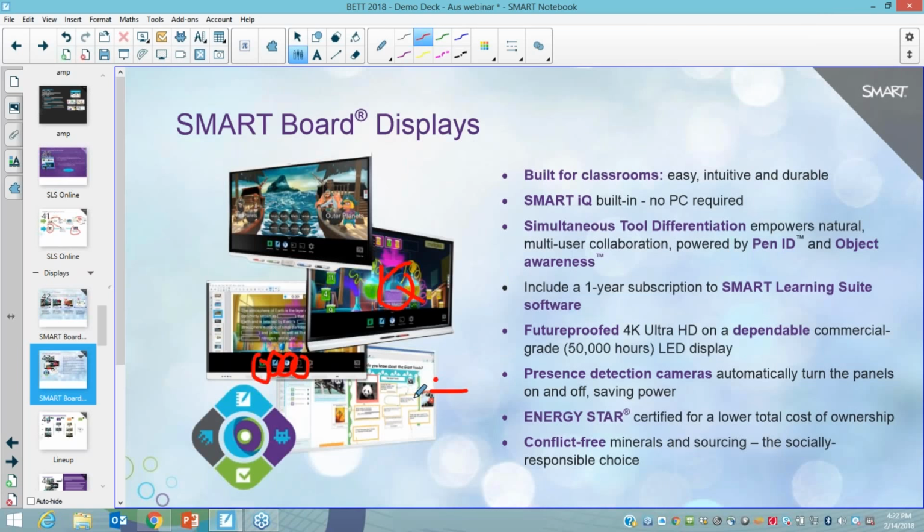They're all 4K. They all include the 1-year subscription to the Smart Learning Suite, and these all also have presence detection cameras, so they actually turn on and off for that energy 5-star rating and making sure that they are energy efficient. They're also manufactured with conflict-free minerals and sourcing, so that's a socially responsible choice for smartboards in Australia too.